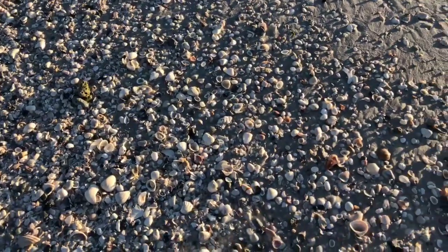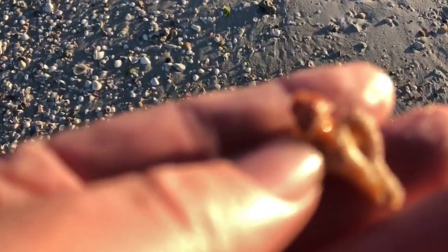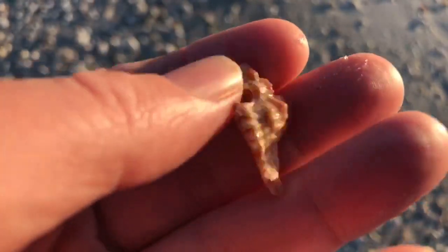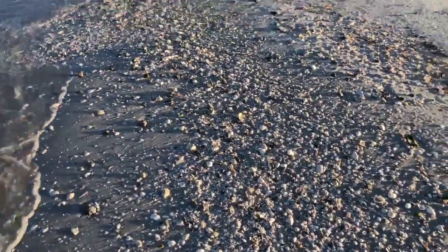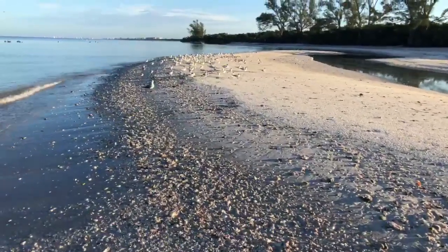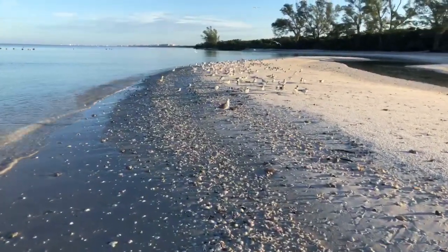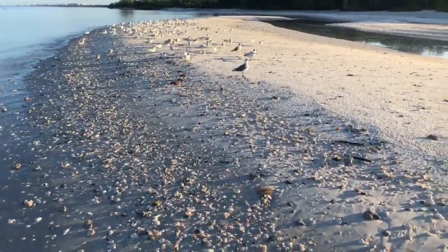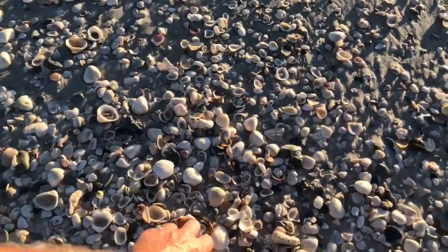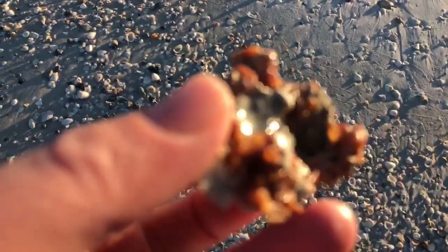Boy, lots of little shells out here. There's a little piece of a little murex, it looks like. Yep, piece of a little baby apple murex shell. Lots of pieces of worm rock out here on the sandbar. Here's a little piece of worm rock. Quite a few chunks like this out here.